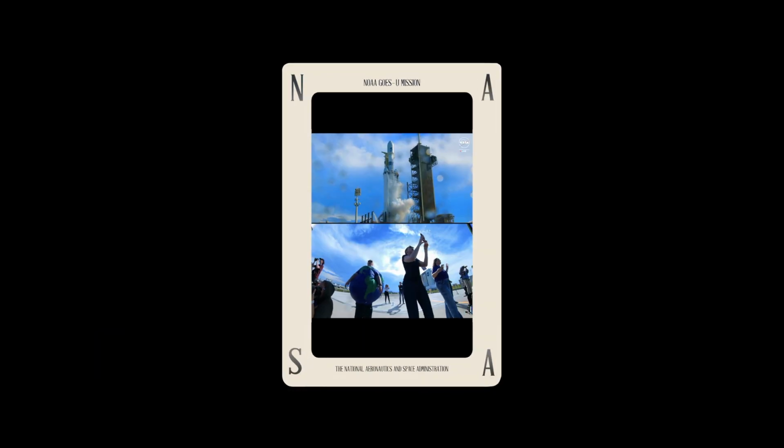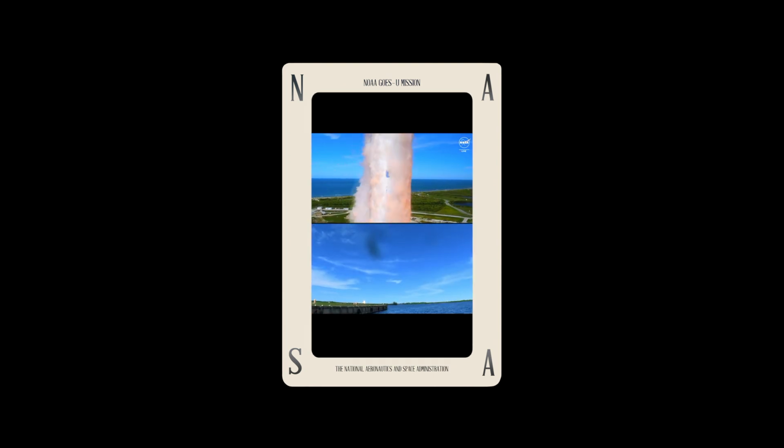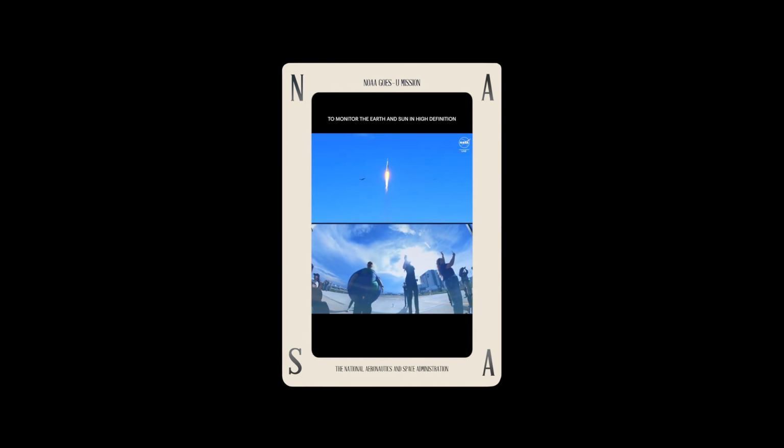Four, 3, 2, 1. Go. Liftoff of GOES-U, NOAA's newest weather satellite, to monitor the Earth and Sun in high definition.